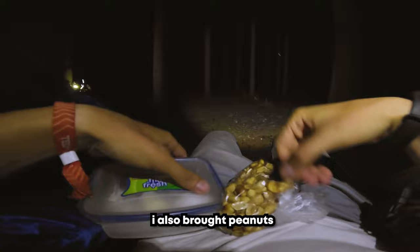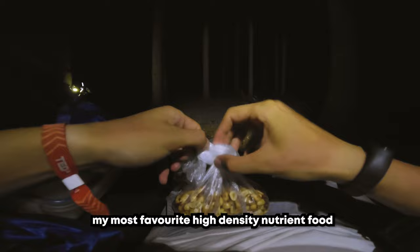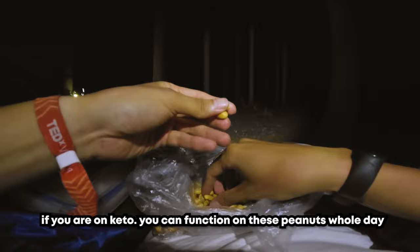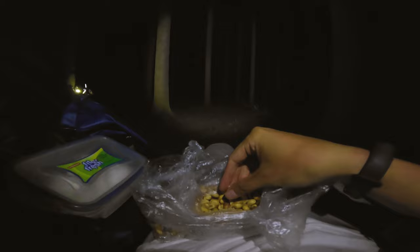I also brought peanuts. It's my most favorite high density nutrient food. But those are roasted, not salty. If you are on keto, you can function on these peanuts all day. Not bad.